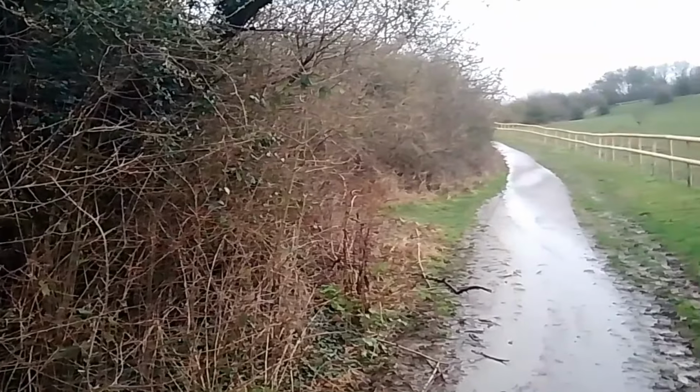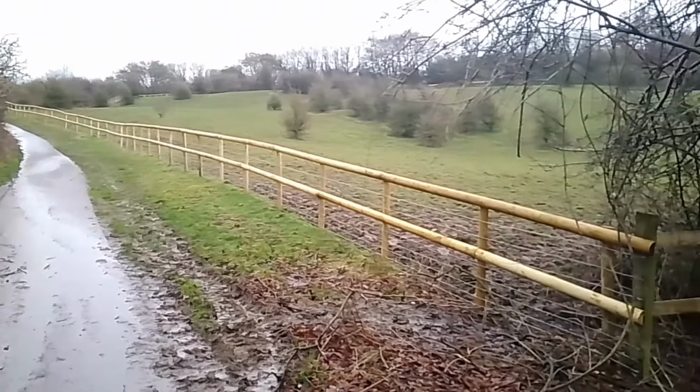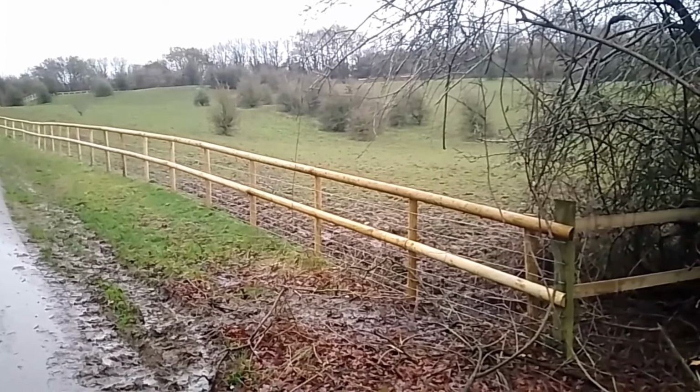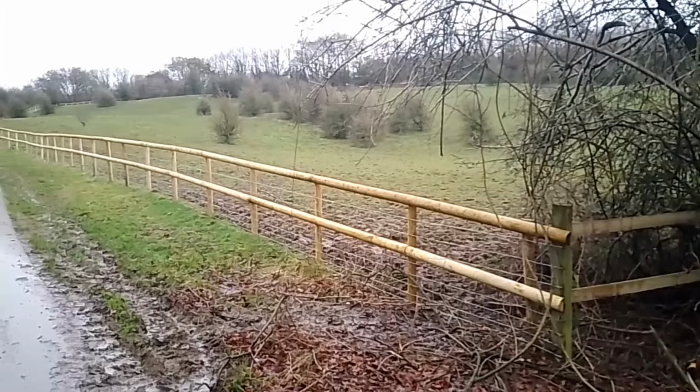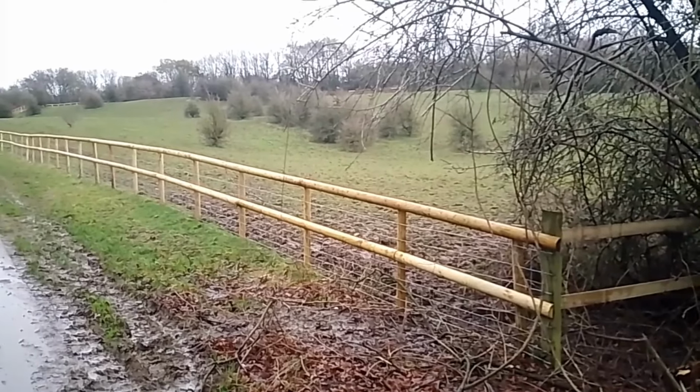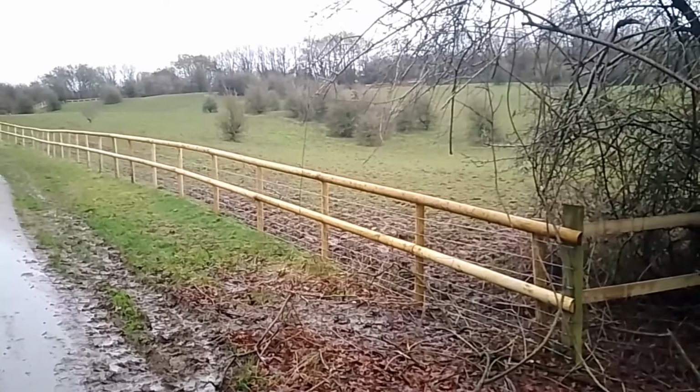And on the way to Turner's Hill this way, this is also another field for horses, but you can actually tell by the actual hoof prints as well. So yeah, it's quite interesting around here. It's quite quiet as well.